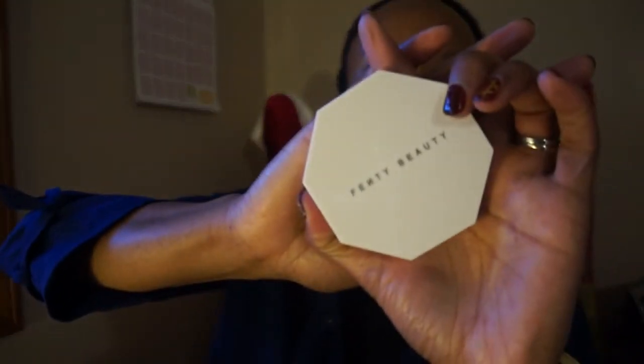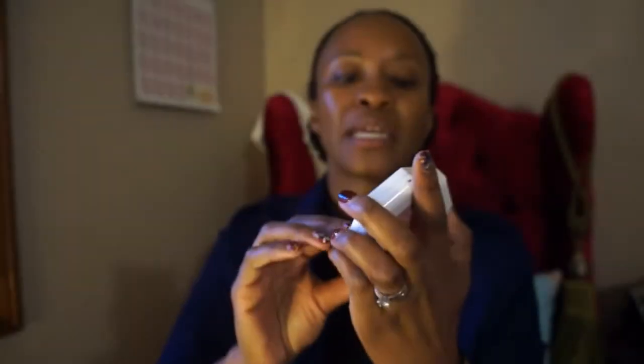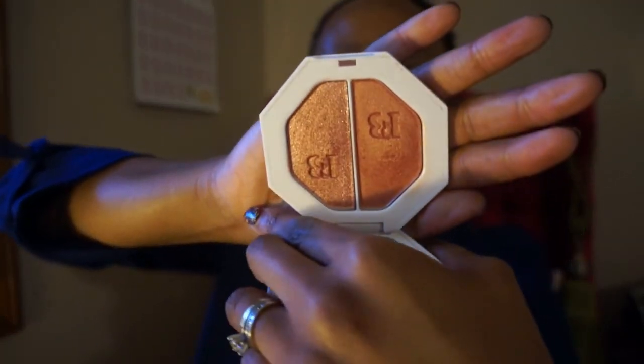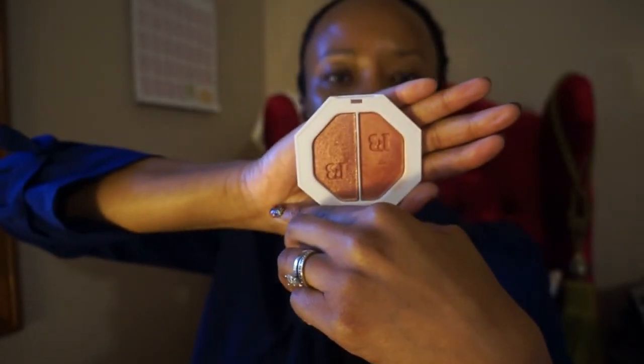And so the first favorite is this highlighter. This is Fenty Beauty. And my favorite of the two that I have is this one in the Ginger Binge and the Moscow Mule. It's almost like a rose gold, a coppery rose gold sheen. Oh, it's so beautiful. So this is the set, and I don't know if this color is coming up true.